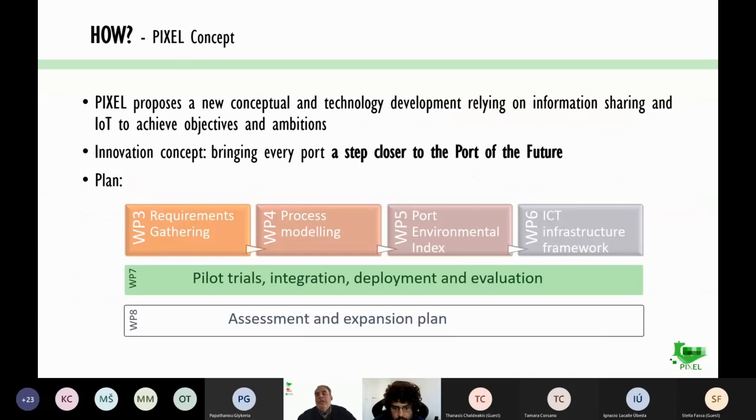Okay, so what is the Pixel concept? What we are proposing is a new conceptual and technology development that will rely on information sharing and IoT conceptual platforms to achieve the objectives and the ambition that we are proposing in the project. The idea is to provide a new approach that will bring all the ports involved in the project, and later on, with the sustainability and extendability of the results, different ports, a step closer to the port of the future concept.